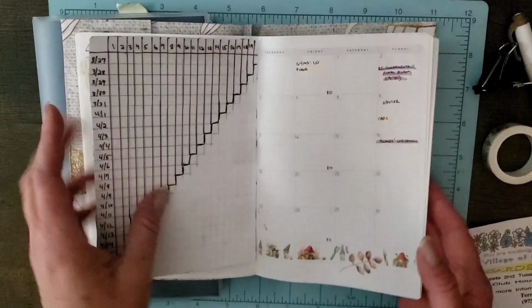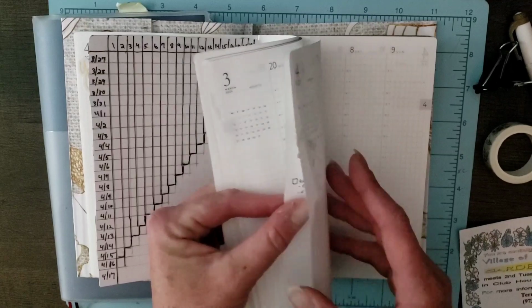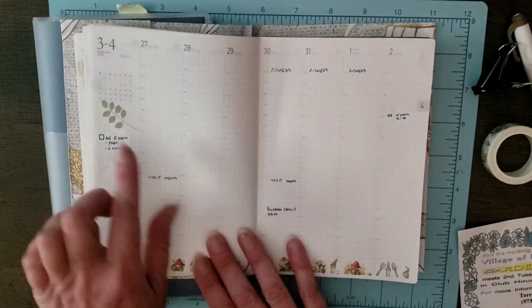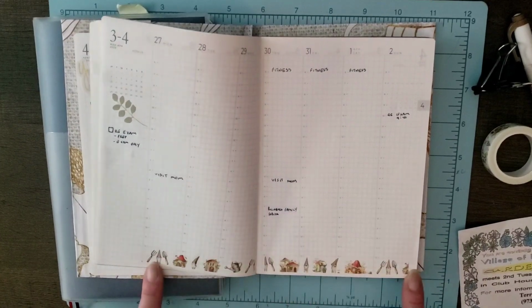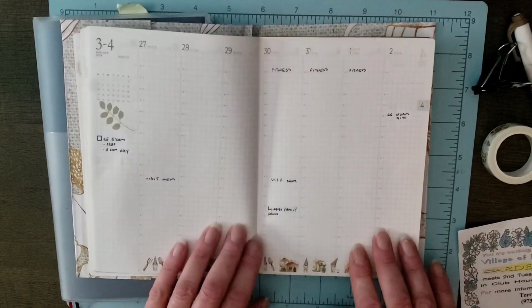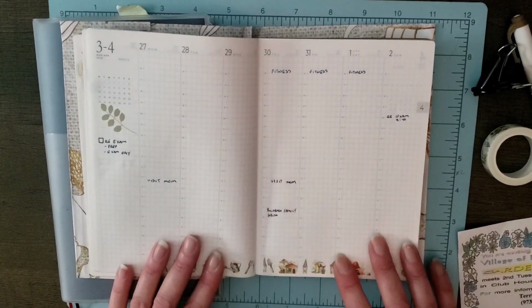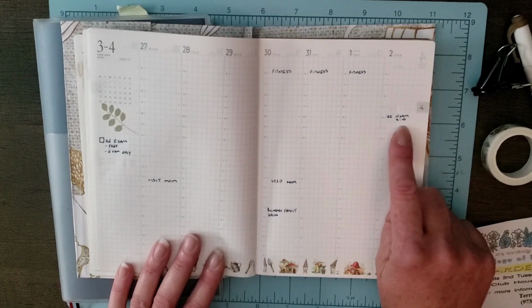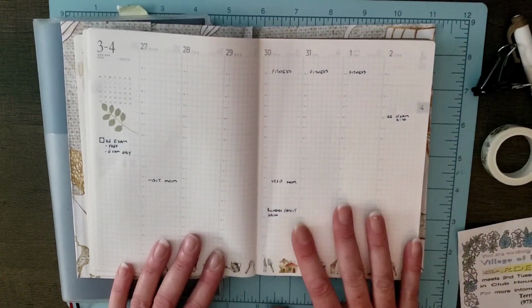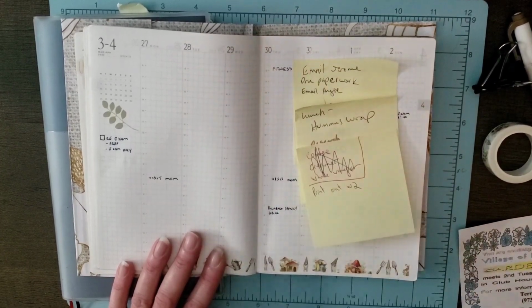Okay. And then for my weekly setup, again, I use the dollar store rub-on sticker here, the Garden Gnome washi, and I've already started to fill in some things here. I have one of my real estate exams coming up on April 2nd, so I'm really excited about that. So I have to add some things in here that I want to do this week.